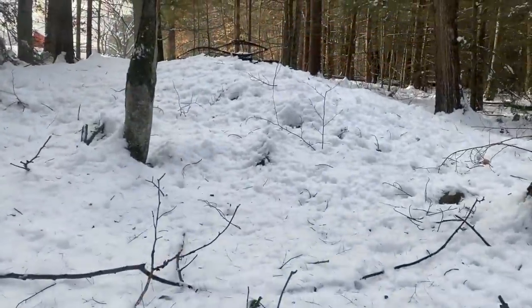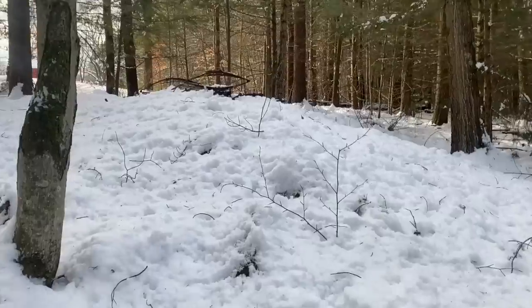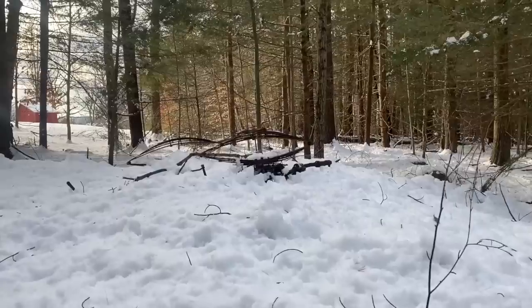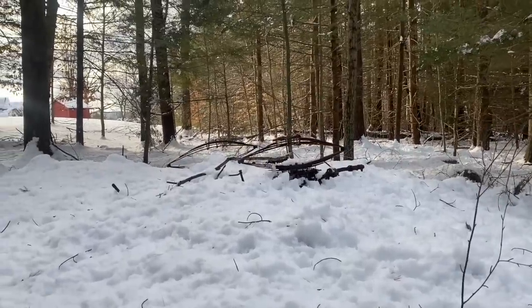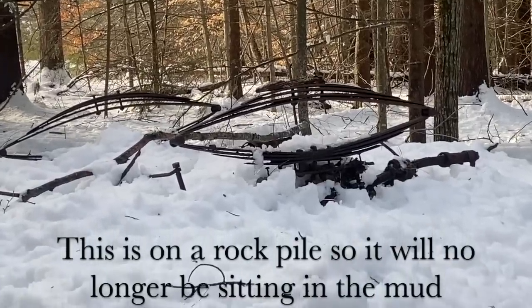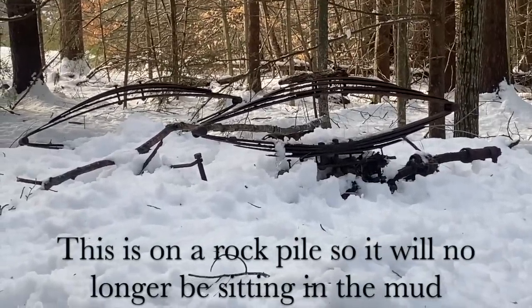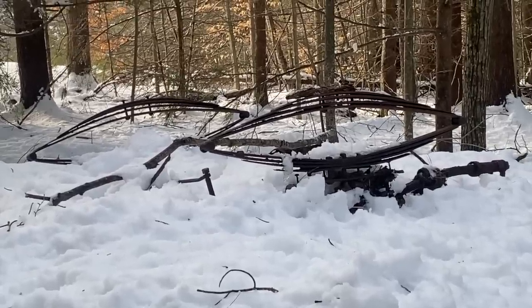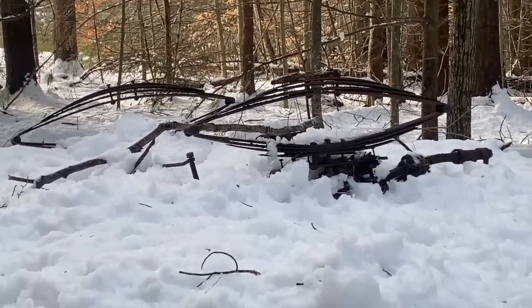I did film this in another walking video, but it never got live. We ended up digging up as much of the carriage frame as possible. Let me zoom in here for you. We took some of the pieces inside the barn that are kind of unique for decorative purposes, but the carriage frame is here and the wheels are here too.